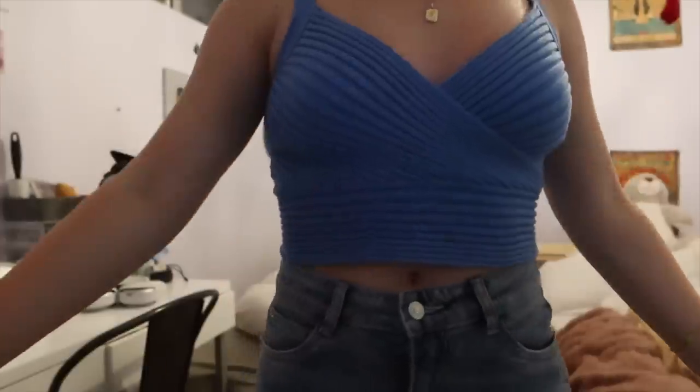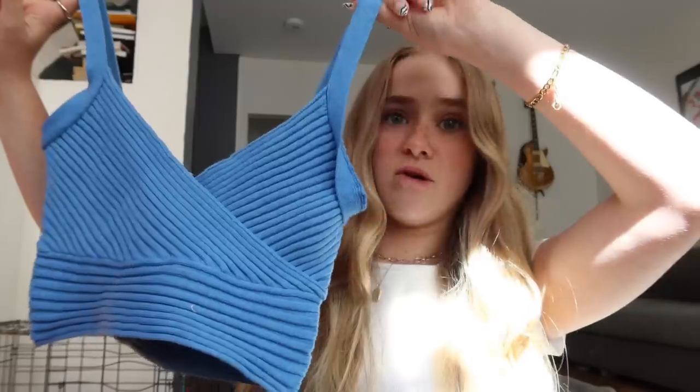Princess Polly is really hitting their material. Their material is so good. It's very, very thick and not see-through. It's very soft to the touch, and I feel like I can easily throw this on with sweatpants, shorts, jeans, really anything, because it's very simple and cute. But yeah, I really, really like this top.